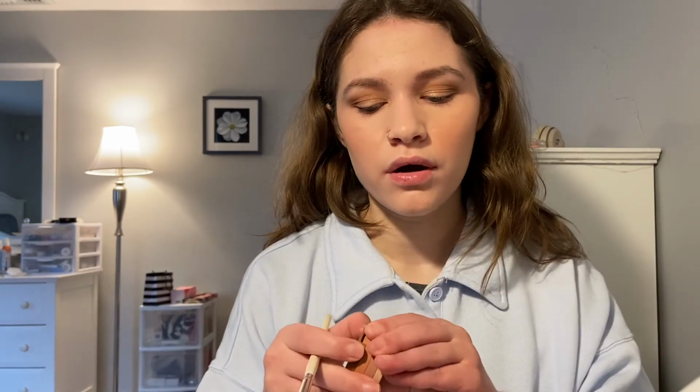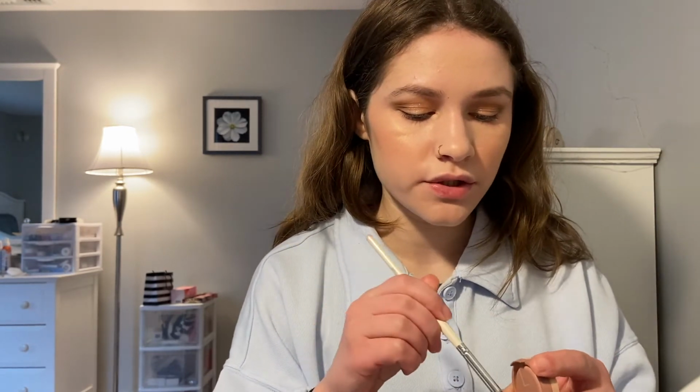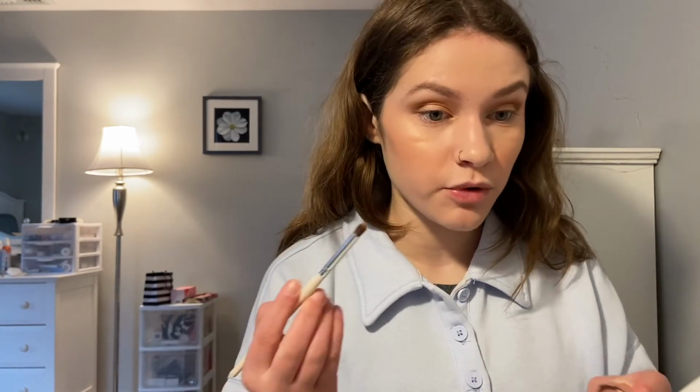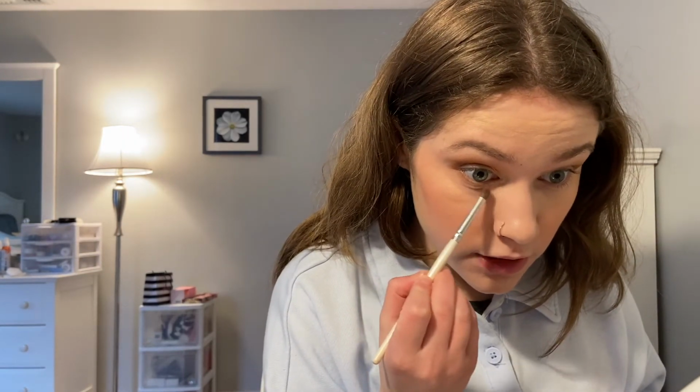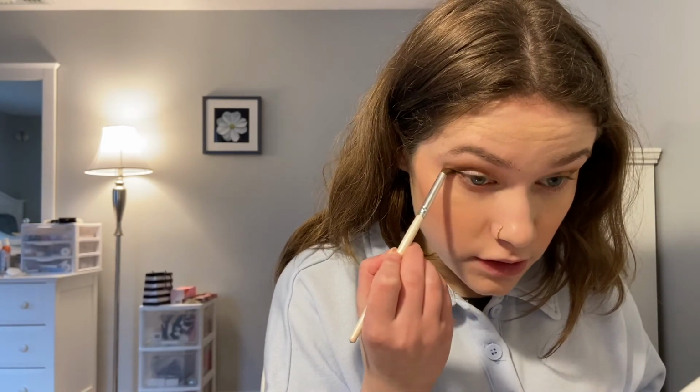Now I guess I probably should do this again for demonstration purposes. I will take either, again, the brown shade, or I guess they're both brown. I'll take either the lighter brown or the darker brown, just with a pencil brush to drag it along my lower lash line. Sometimes I do this, sometimes I don't. No rhyme or reason for when I do versus when I don't. Today I'm doing it. Clearly.